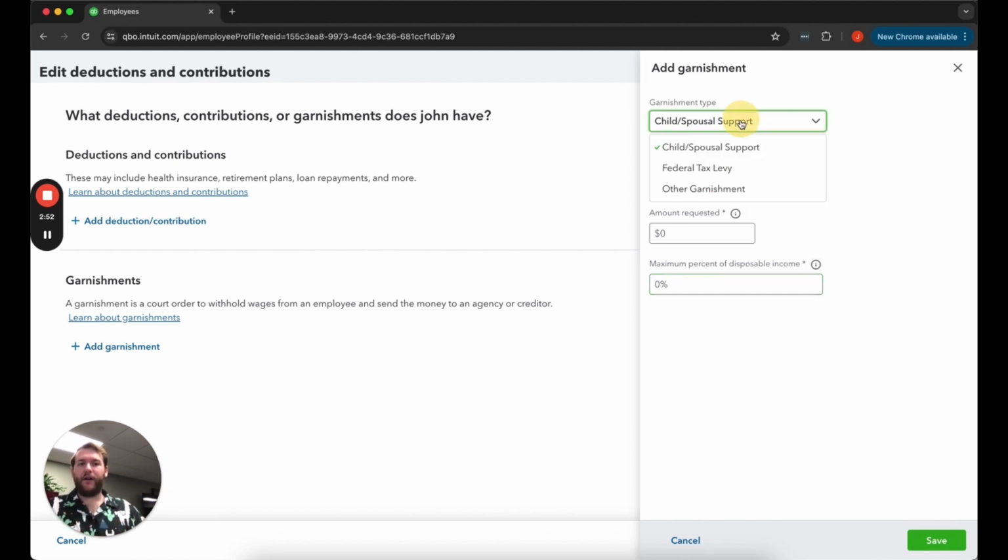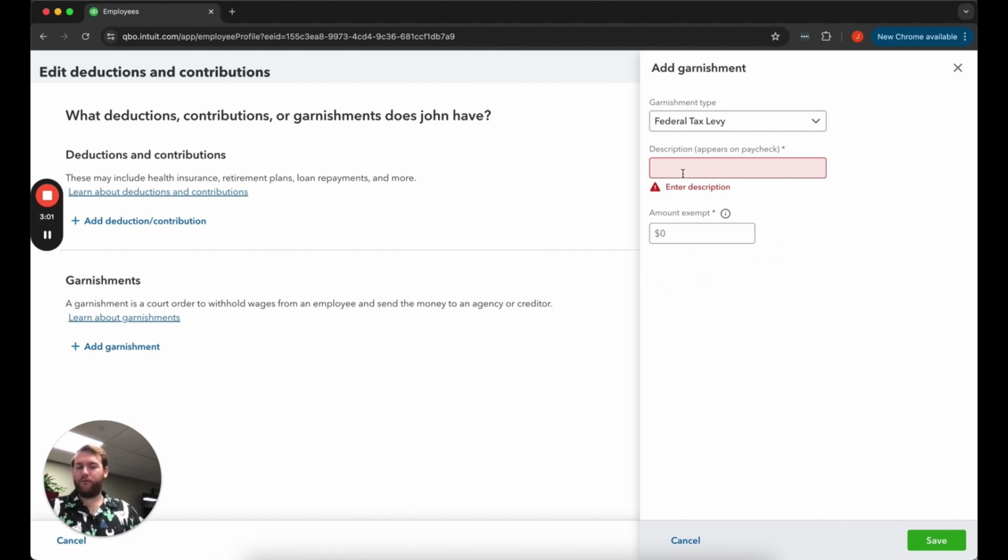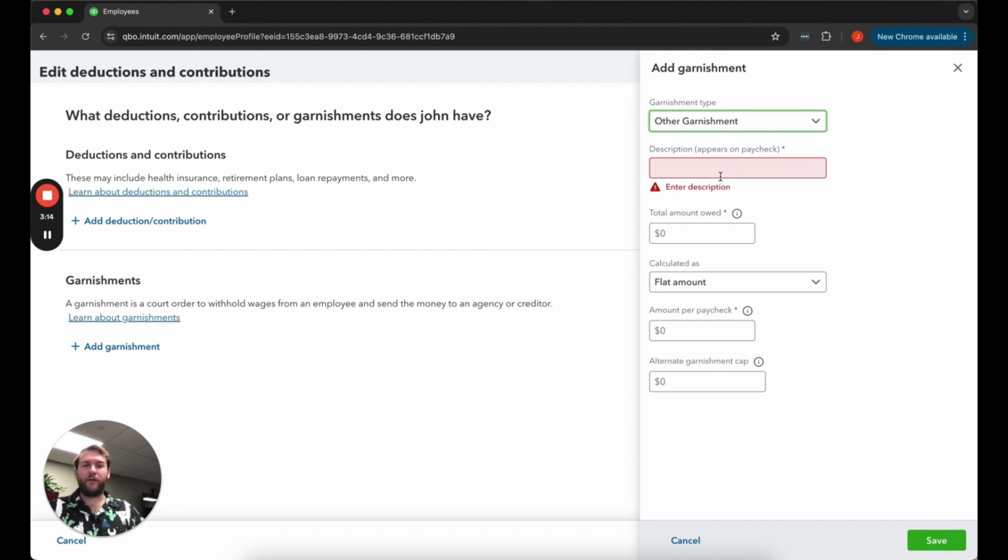Now, if this is for a federal tax levy, they don't care about your disposable income, so you'll lose that option there. Again, we'll want to say the description is tax levy or federal tax lien, federal tax garnishment. Maybe put the number there just so that they know. And then other garnishment, we'll want to be a little more descriptive here based off of the information you have to put it in. You're going to want to put in amount owed.